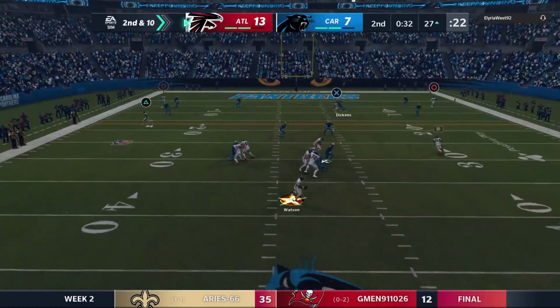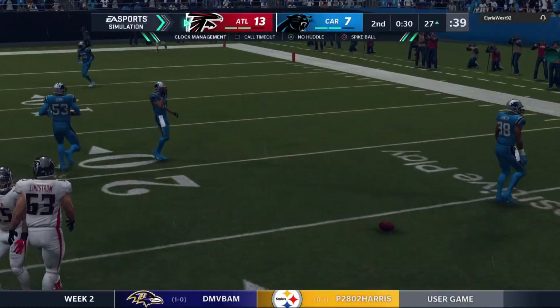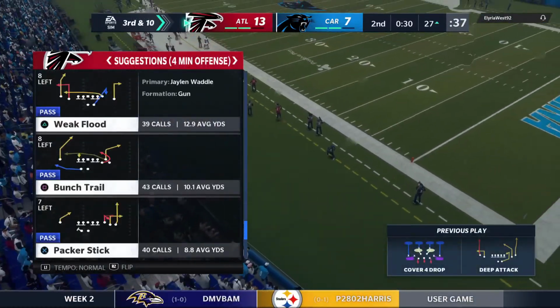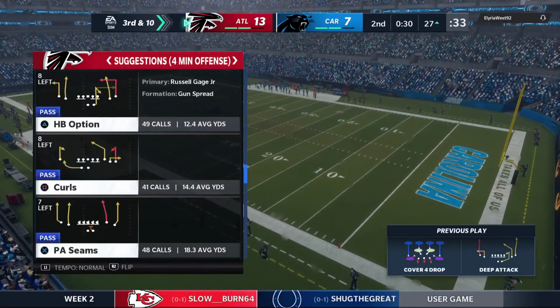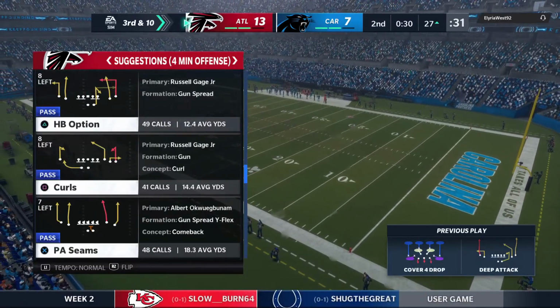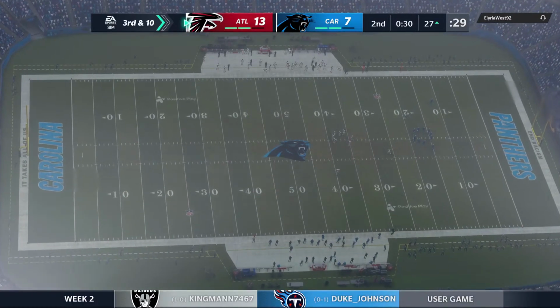Throwing again is Watson. And that is incomplete. A lot of force bearing down on him there. He could not hang on. It's third down. He was trying to get that one out to his running back out of the backfield, but that one was read and timed perfectly, and they were able to break it up.